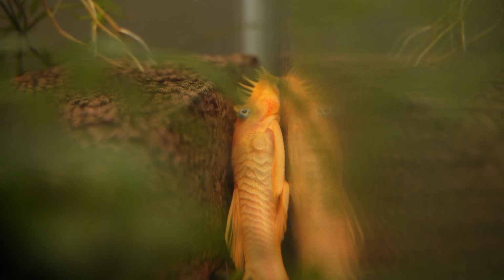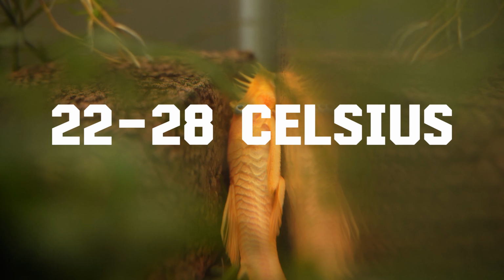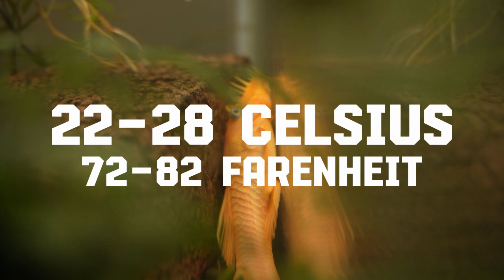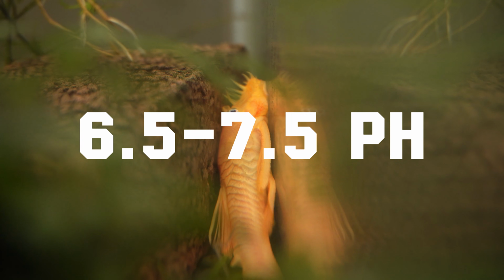And as for the water parameters you're going to want to keep these guys in, you're going to want, again, a temperature of about 22 to 28 degrees Celsius, which is about 72 to 82 degrees Fahrenheit. And you're going to want a pH anywhere between 6.5 to 7.5. The only other thing I'd recommend with these guys is making sure you're feeding them their own diet. It can be a little bit confusing sometimes, but these guys do need their own specific diet that's separate to most other tropical aquarium fish.